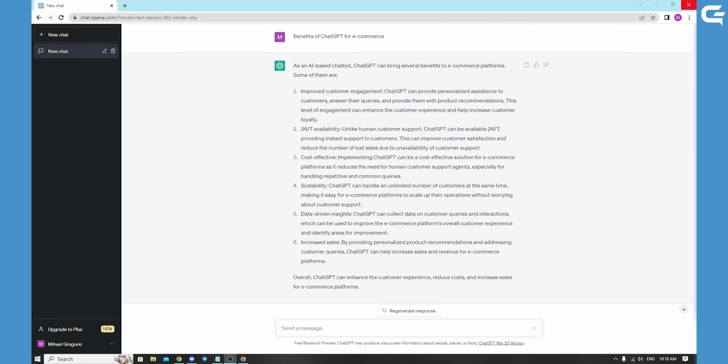So, let's get started. ChatGPT is a state-of-the-art language model developed by OpenAI. It's designed to understand and respond to natural language queries. In other words, it can understand the way humans speak and respond in kind.